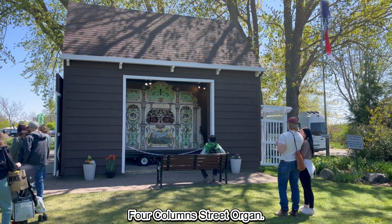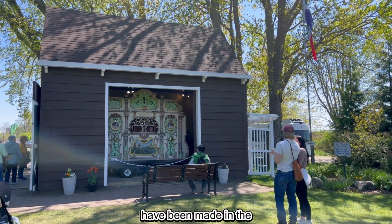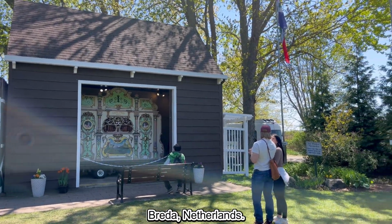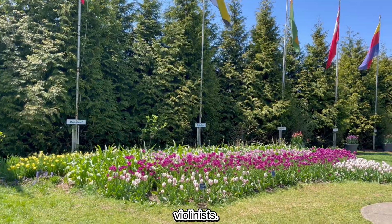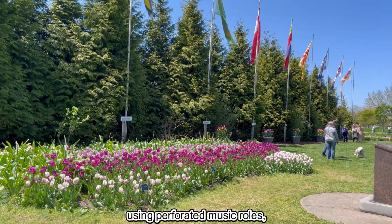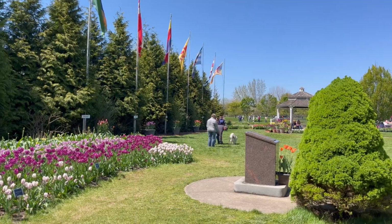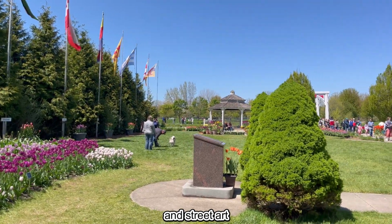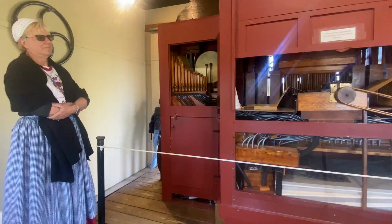Four-column street organ. This vintage street organ is believed to have been made in the early 20th century in Breda, Netherlands. Decorated with wooden puppets, drummers, violinists, and singers, the organ plays symphonic tunes using perforated music rolls, along with pipes, percussion, and bells. It brings the sounds and street art traditions of old Europe to life, enriching the cultural experience of the park.